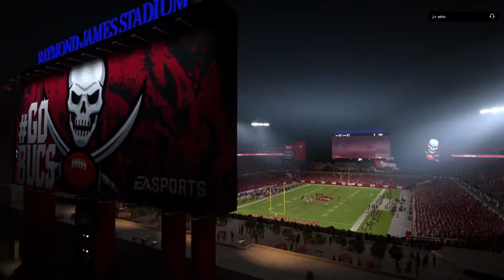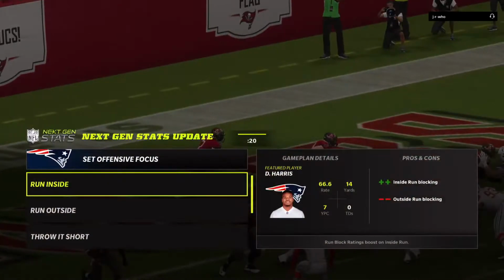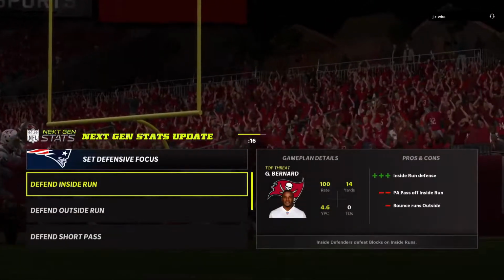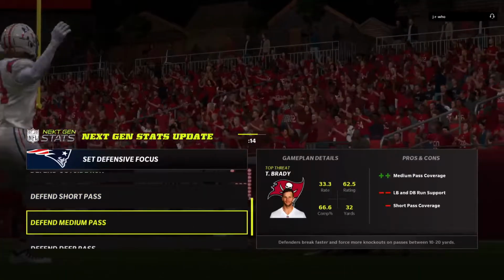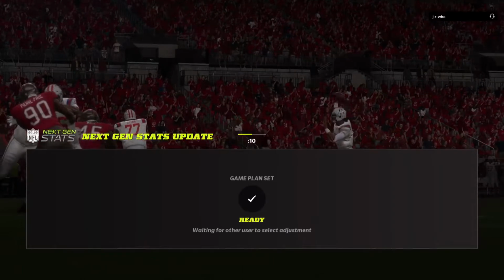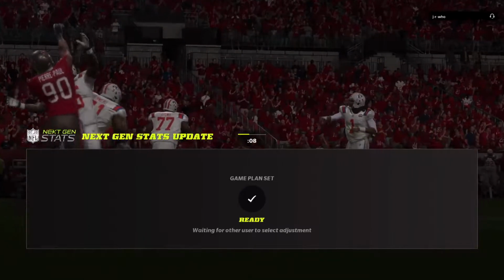You're watching the NFL on EA Sports. Second half straight ahead from Raymond James Stadium. Both teams finishing up their halftime adjustments. So for the call, let's get back over to Tampa and rejoin Brandon and Charles.